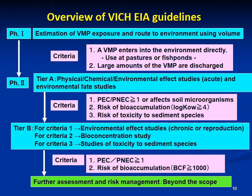The VICH guidelines are outlined in this slide. The guidelines consist of 2 phases. Phase 1 involves VMP screening, which requires various study data for evaluation. Phase 2 has 2 parts. For evaluation on Tier A, a relatively simple data set is used. More data are used for evaluation on Tier B, and some endpoints are different from those on Tier A. It will be explained each phase in the next slide.